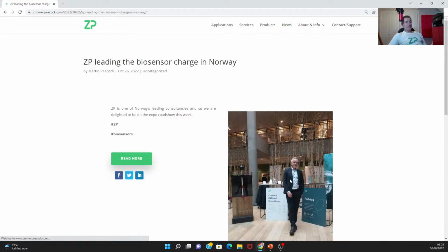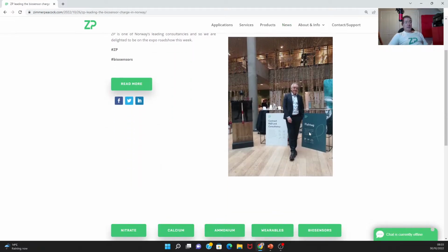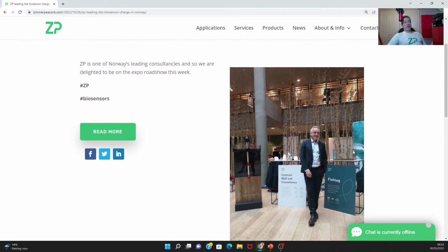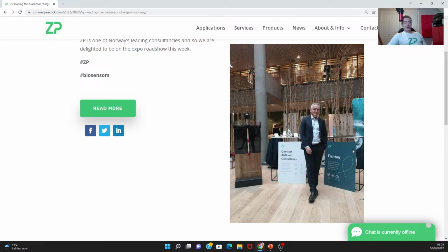You actually get to see some of the capabilities at ZP, because Evan, the co-founder at Zimmer Peacock, also took some of the stands to an exhibition in Oslo. Obviously Zimmer Peacock has a good presence in the UK, a good presence in Norway, and a good presence, for example, in India through Technando. But here you see Evan.